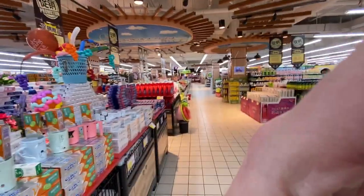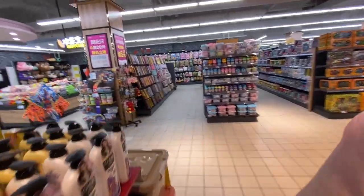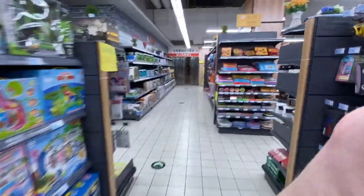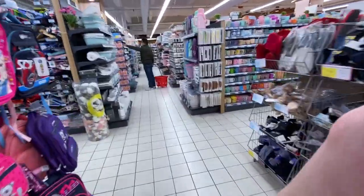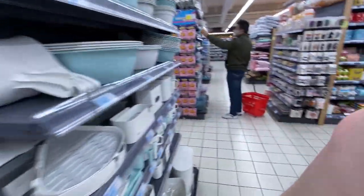So, here we are. Okay, so as you can see, this is pretty well stocked. You can get most things you want. So, you know, you have stationery and kids' toys and other sort of practical things. Stuff for school, bags, and then they have like home equipment here, pots and pans, kitchen equipment. And that's where I'm going first.